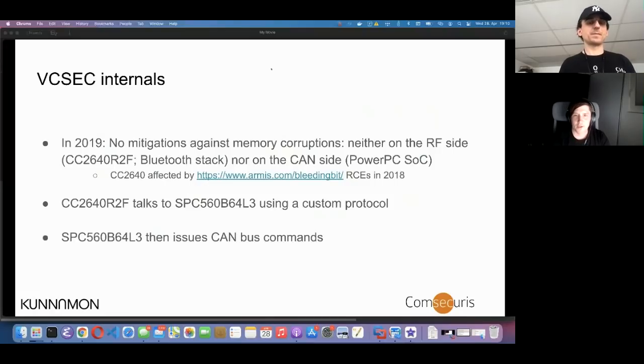The Wi-Fi and Bluetooth SoC, the CC2640, talks to the PowerPC using a custom protocol that we reverse engineered during the contest. And then the PowerPC SoC is the one that issues the CAN bus commands after that.